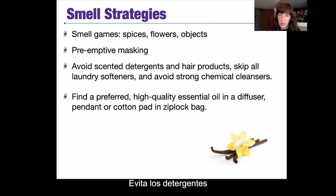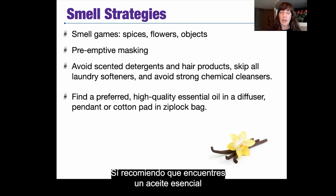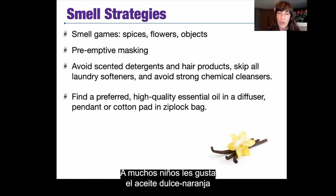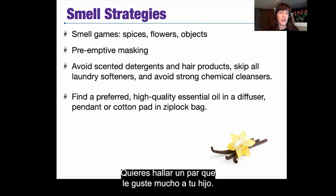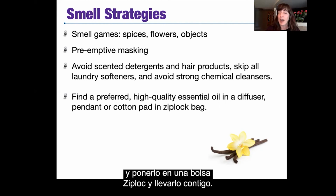Avoid scented detergents and hair products, skip laundry softeners, and avoid strong chemical cleansers. I do recommend that you find a high quality essential oil that your child loves. A lot of kids love sweet orange oil or rose or vanilla. Some kids love lavender. It's different for everybody. So you want to find a couple that your child really loves, and then you can put it on a cotton pad, keep it in a Ziploc bag, and carry it with you.